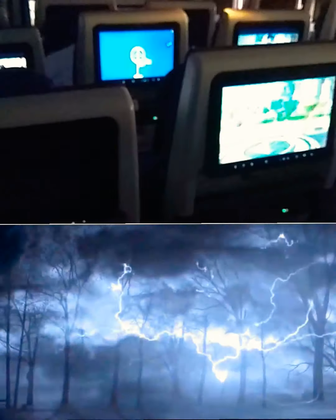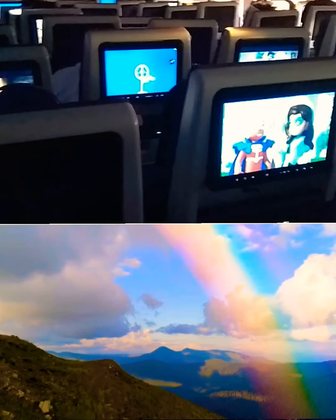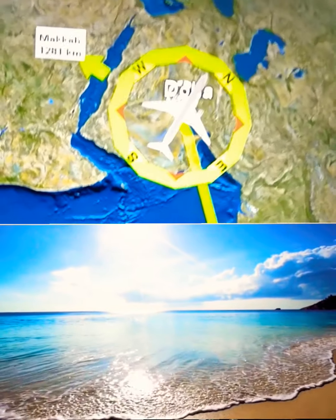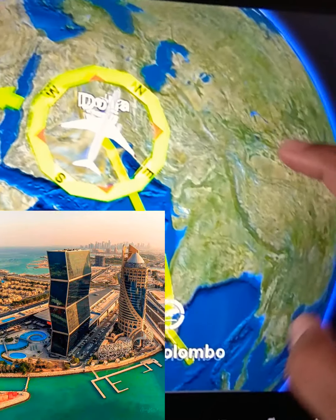Mommy, wow, outside is so beautiful. The sun is rising, so shiny and bright. Almost we had reached the capital city of Qatar, Doha.